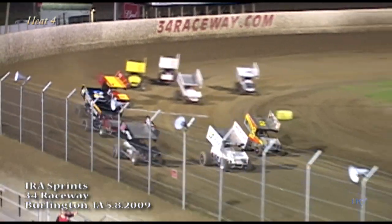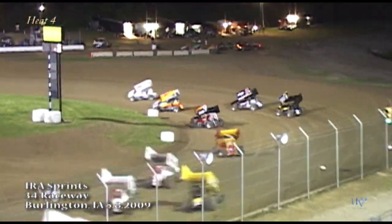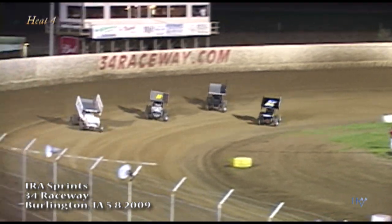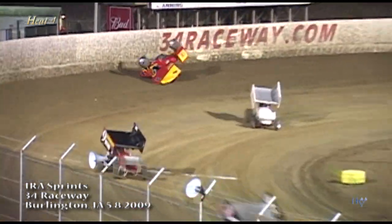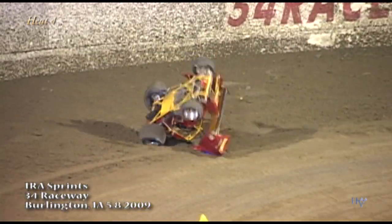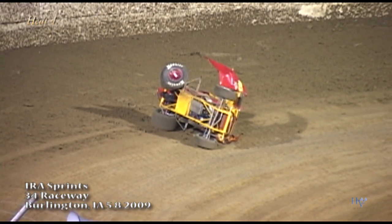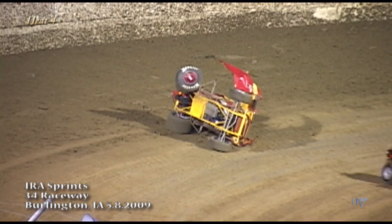2 by 2, off the 4th turn. Keep an eye on Johnny Herrera in the black number 2 car. Neitzel, meanwhile, chasing Hafeman. A lot of 2 cars out on the racetrack here in this one. Here comes Herrera. Oh, trouble over in turn number 4. Bronson Mason getting the number 1 car upside down hard. A red flag comes out on the racetrack.